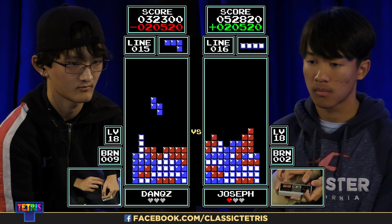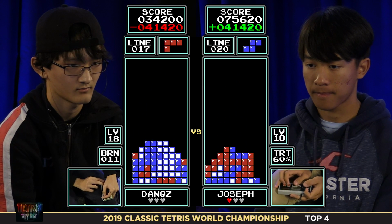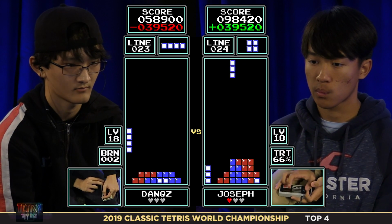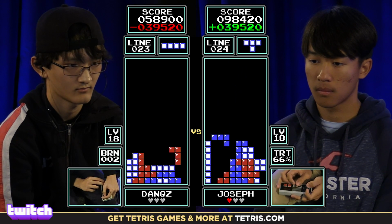I'm going to do a little bit of cleaning there, and then boom, Tetris for Joseph. And again, we see the same situation where Dan QZ is building his well on the left. Just that's how the pieces have some versatility there. I like seeing that. We used to see Harry Honk play that way until later in his career run.